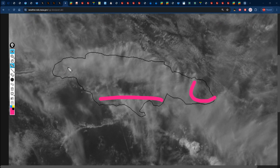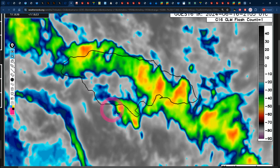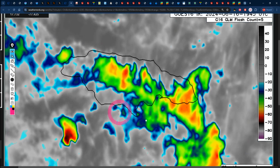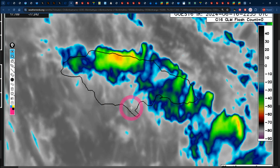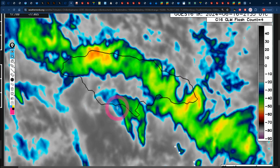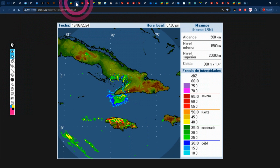Eastern, southern, and western Jamaica. And we can definitely see that rainfall even better on the south coast right here. We saw those sparkling white dots that represent an amount of lightning strikes, if not lightning flashes, across sections of Clarendon, Manchester. So that indeed confirms the isolated thundershower activity that we saw on the Doppler radar images.